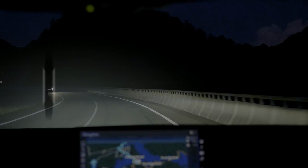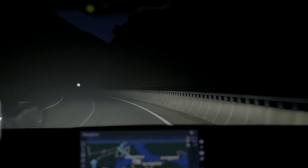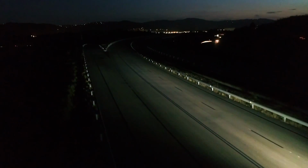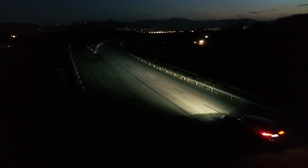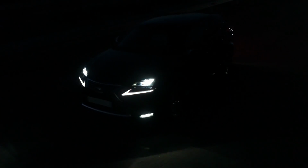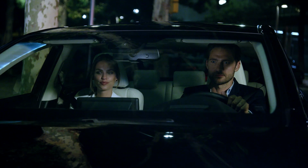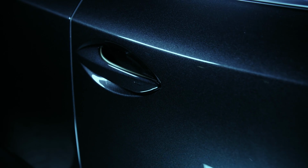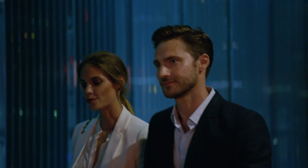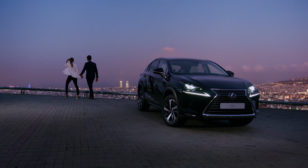When you're driving at night, the adaptive high beam system precisely controls light output for a safer drive. And there's a head-up display to help you keep your eyes on the road. The Lexus NX. Bold and distinctive on the outside. Imaginative and luxurious within.